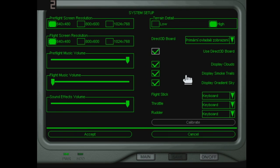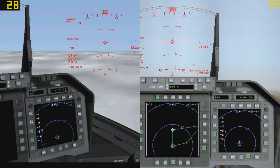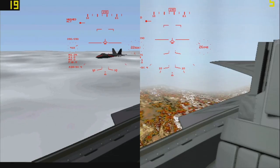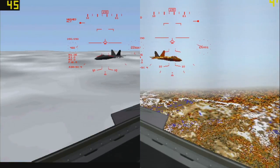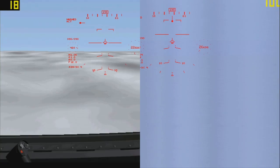IF-22 Raptor is a typical early 3D accelerated flight simulator. It seems playable, but the only time the frame rate rises above 20 is when you're flying straight through the clouds and have nothing else on your viewport. The Voodoo here suffers from the classic texture bug caused by our faster CPU.